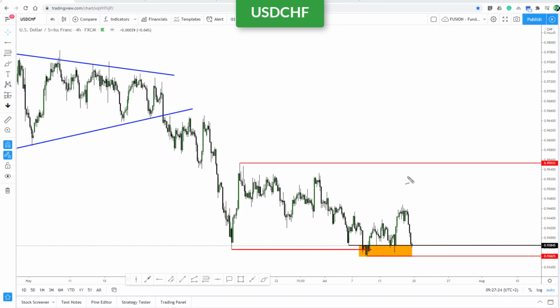Alright, and then next up, USD Swiss franc. We covered this also last week, and we had this flip zone marked off, and we said we were looking for a move back into this area to take our longs. We had quite a nice reaction there, and actually quite a few of our traders caught this move. But once we got up here, we had another distribution, and then the market came crashing down. So we didn't get that big move that we anticipated, but there were still lots of pips that you could have locked in.